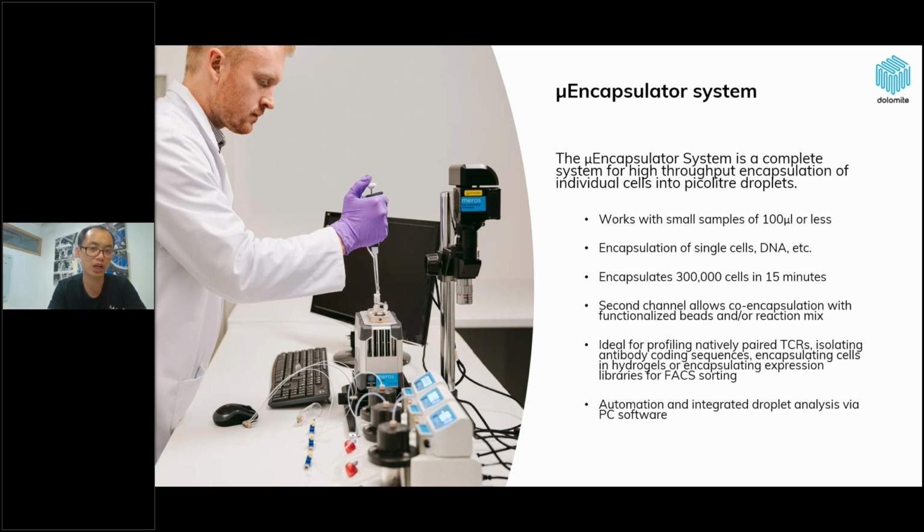And the encapsulation rate can be up to 300,000 cells per 3 million droplets in 15 minutes. The second channel allows you to do core encapsulation with functionalized beads and reaction mix. The system is ideal for profiling native pairs with TCR or isolating antibody coding sequences, encapsulating cells in hydrogels, or encapsulating an expression library for FACS sorting, for example. We also provide automation and integrate droplet analysis through the PC software with the system.